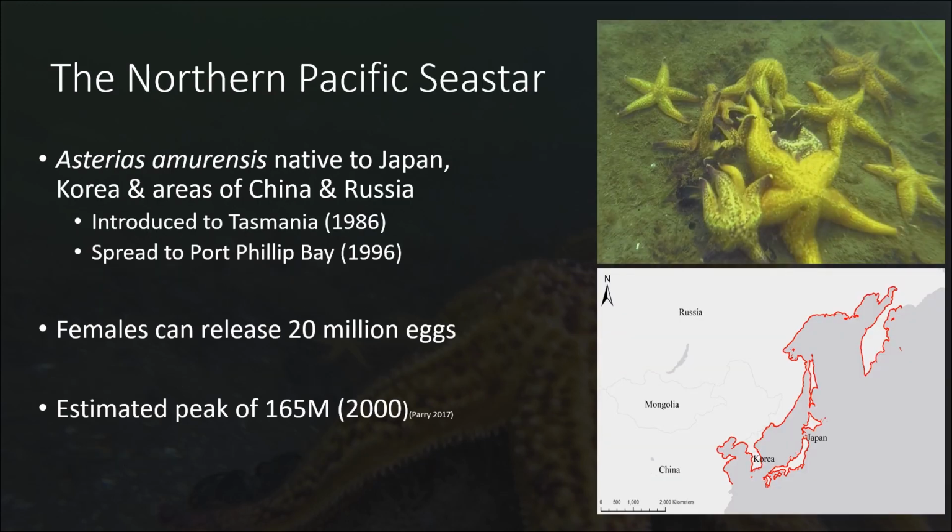One key invasive species in Port Phillip Bay is the Northern Pacific sea star, Asterias amurensis. As you can see, it's native to areas of Japan, Korea, China, Russia, and Alaska. It was introduced down to Tasmania via the ballast water of ships in around 1986.